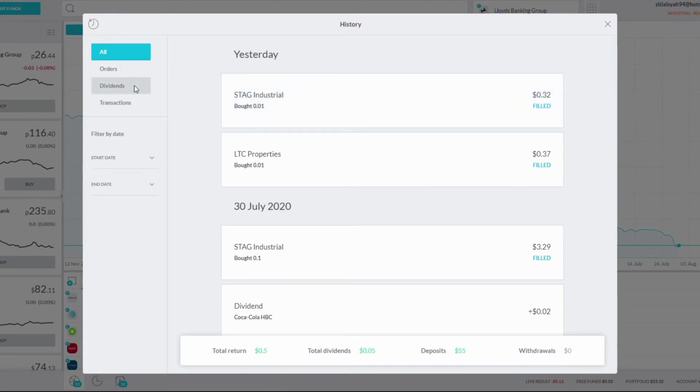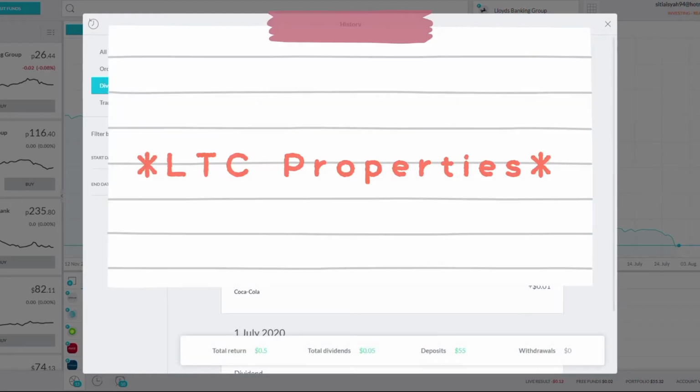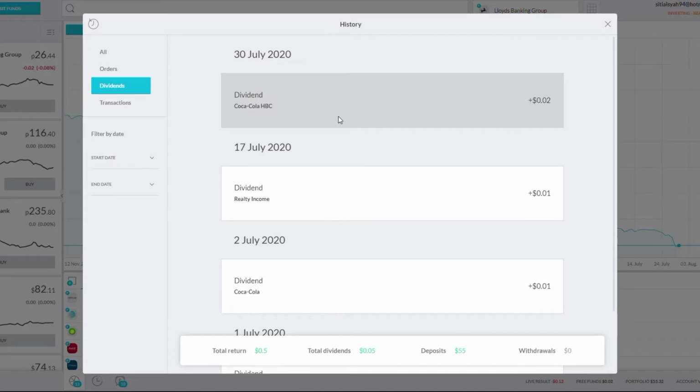Based on last week's video, we were expecting dividends from JP Morgan and Realty Income, but as their payment date is on Friday 31st July, the dividends might be deposited into my free funds in the first week of August, as Trading 212 usually takes around 2 to 3 business days to do so. However, on 30th of July, I received a notification for a dividend received. That was a pleasant surprise as I was not expecting any.